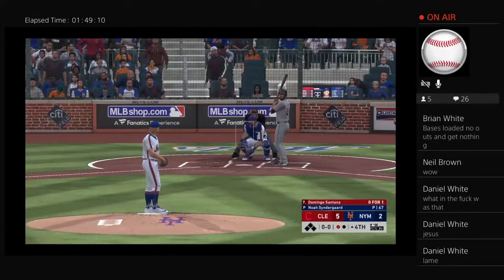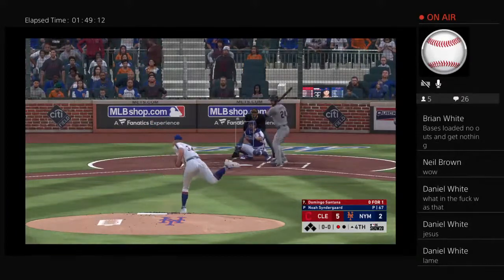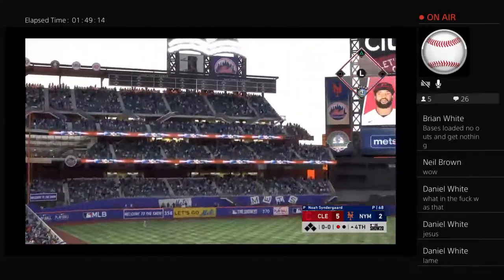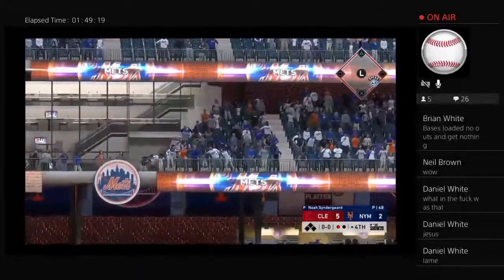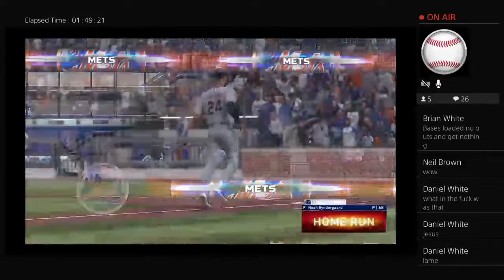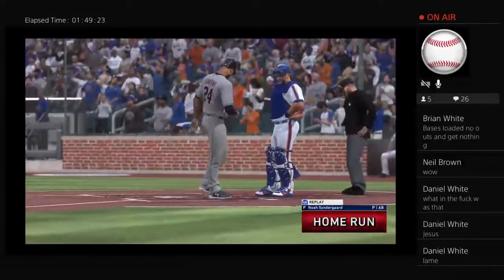Stepping in now, Domingo Santana. He swings and crushes it. Oh my, there is no doubt about this one, and they've done it again. Back-to-back-to-back home runs.